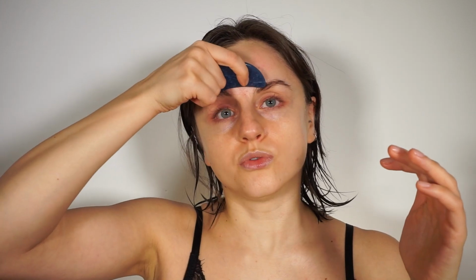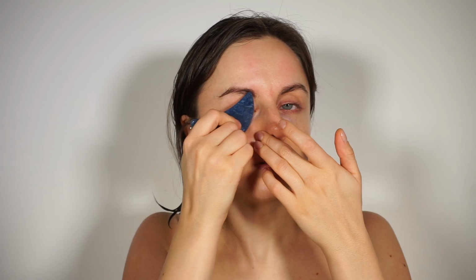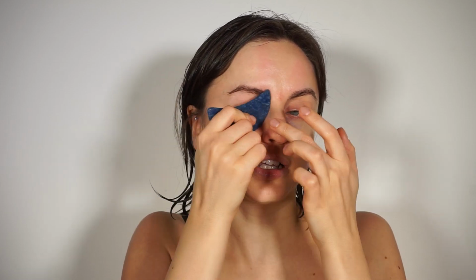So I'm just gonna massage. I usually do outwards motion, so on my forehead I massage upwards, and then on the sides of my face I massage like that, just outwards. I like turning it like that to give myself a little eye massage.